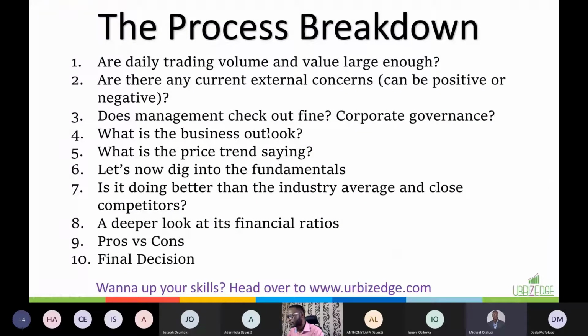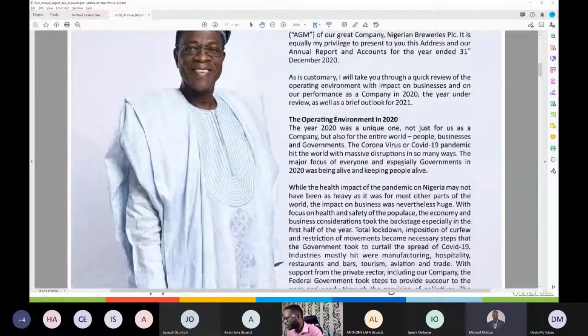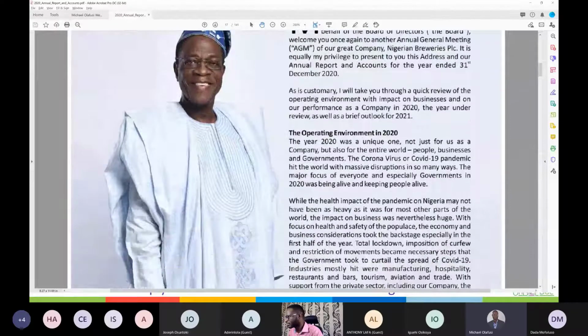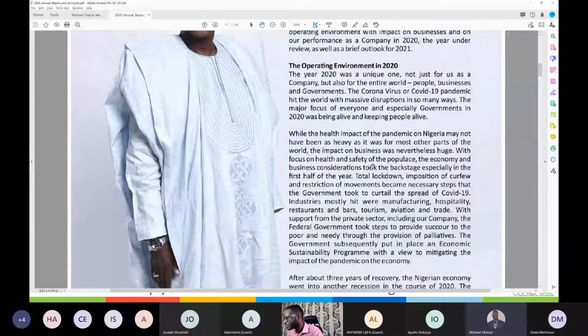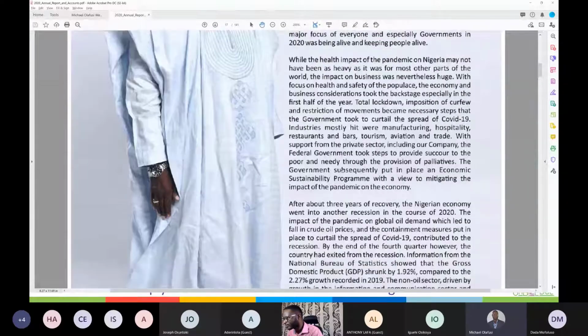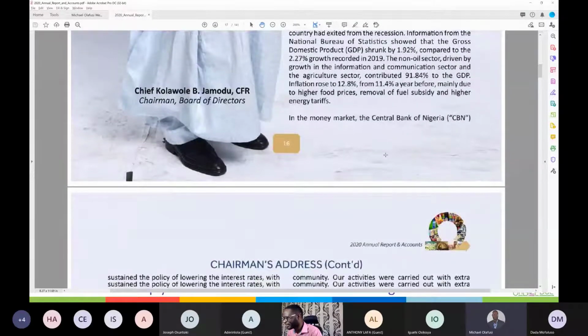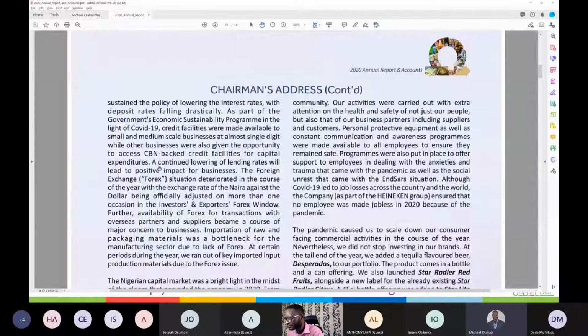You want to read it for the most current year. You don't need to read backwards. Just download the most current year and read it. So I'm just going to flip through. 2020 was a unique one. There's the coronavirus, everybody knows that. So let's look for where they say it's affecting them, or how the government, and so on. Normally you read this very well, not the way I'm reading it.